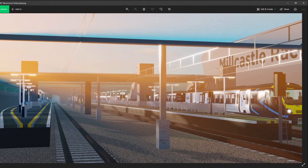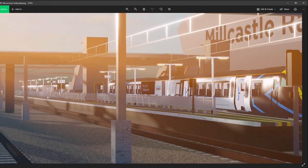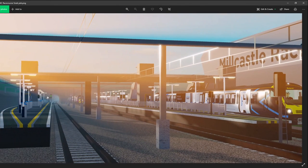I like the footbridge. It's a nice footbridge. It seems as though the express platforms aren't really accessible. Like, they're covered by a fence, as you can see here. So, I don't really know what that means. I don't think express will be stopping here. But I think it looks pretty good.